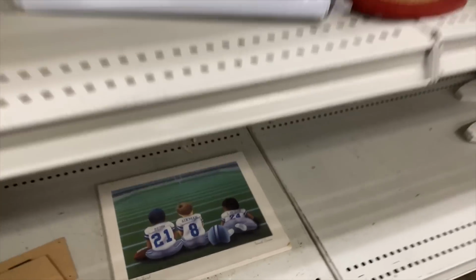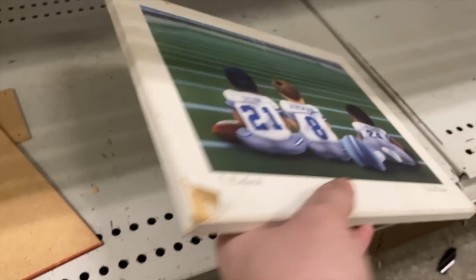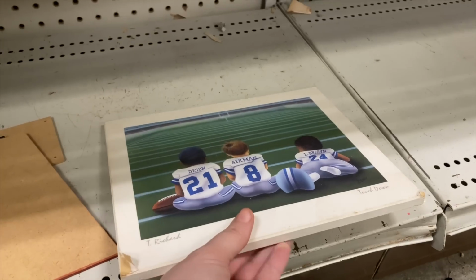I see a little vintage Dallas Cowboys picture here I want to check out. I see it's damaged, but it's kind of cute. We've got Aikman and Deion and L. Brown.